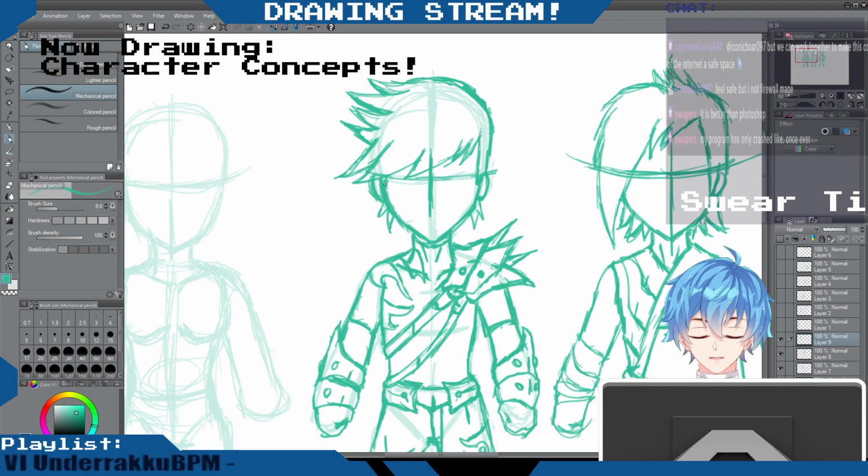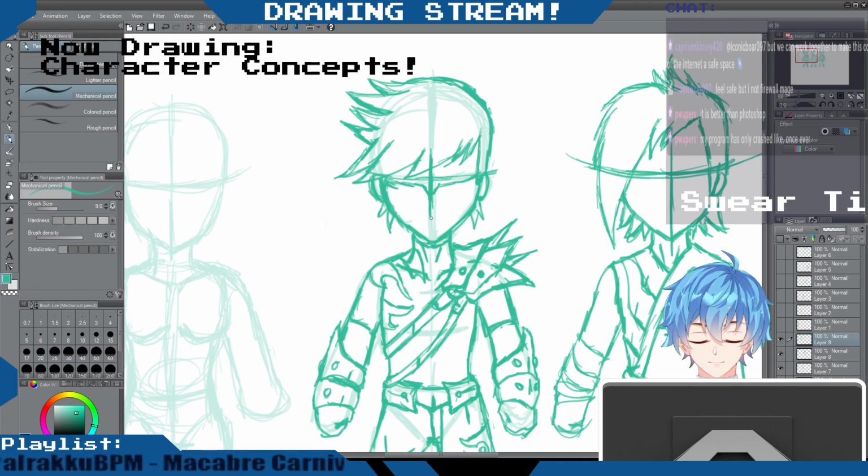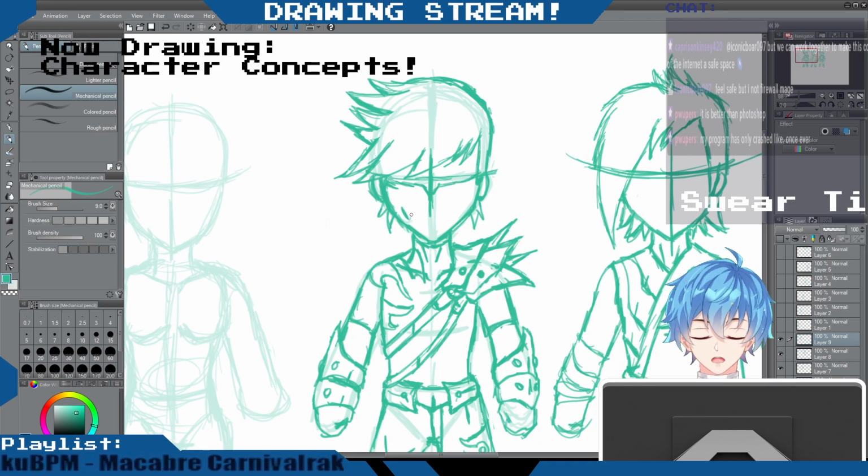I remember what I was gonna do. I was gonna give Homeboy a mask. It's not supposed to be like a ninja, but there's some ninja adjacent theming here, including kind of like an Oni mask.